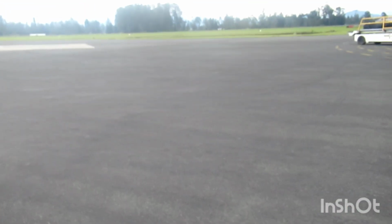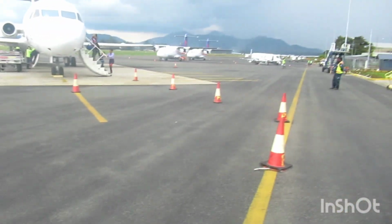We are here at the Mount Hagen airport. The passengers have just disembarked, and you can see the big bird there coming. And that's a new terminal bird coming.